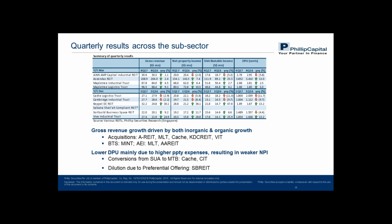This shows the quarterly summary of results for all the industrial REITs. Note that there's no data for Sabana REIT as their results have been delayed due to their EGM. So broadly, same as every other quarter, gross rental growth is driven mainly by inorganic growth and some organic growth. Inorganic growth is through acquisitions, and this was at Ascendas, Mapletree Logistics, CACHE, Cape DC, and Viva. Mapletree Industrial completed their build-to-suit project, and for AEIs, there were some AEIs completed at Mapletree Logistics and AIMS AMP Capital Industrial REIT.